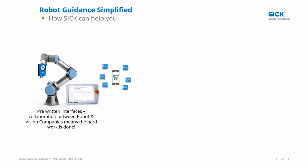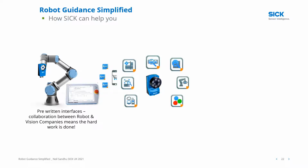We can do that as well because we've now decided to take on designing and creating software for the vision systems based on the app technology. So we all have the smartphone. We choose the apps that we want on our phone to give us the functionality of the phone.